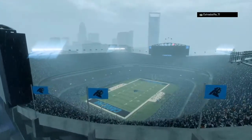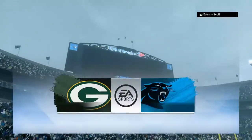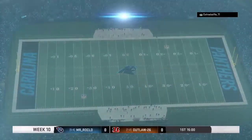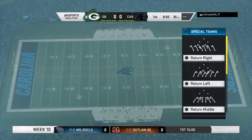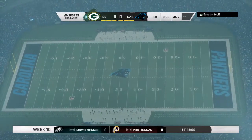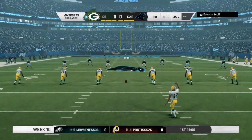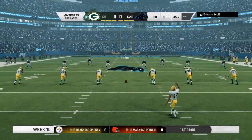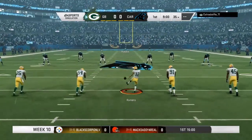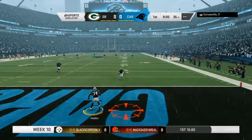EA Sports coverage of the NFL brings us to Uptown Charlotte and rain-soaked Bank of America Stadium. The scene a few moments ago, here it is. It's unlike any other in sport as both teams made their way out of the tunnel. These folks are fired up as their guys are ready to do battle between the Green Bay Packers and the Carolina Panthers. The shadow's starting to get a bit longer.